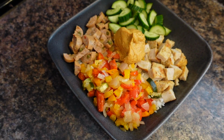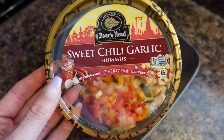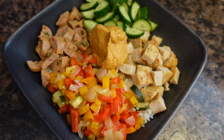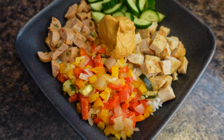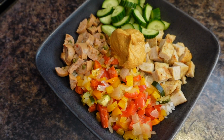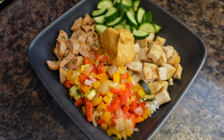And then the hummus in the middle is the Boar's Head sweet chili hummus. This is 3 points for 2 tablespoons, so it's higher point, but so worth it. It's so good. And I love to mix this all together, especially the hummus and the cucumber together. So this entire bowl comes out to 9 points total on WW. It's about 473 calories and it's got 47 grams of protein. So I'm gonna mix this together and have this as lunch. I think I'm gonna probably have some green grapes on the side as well. And then I have some stuff to work on my phone.